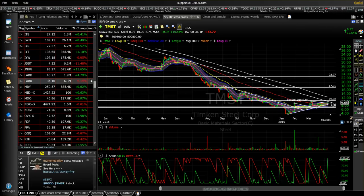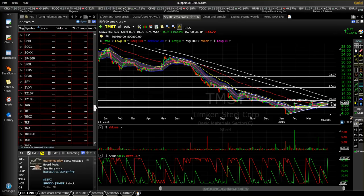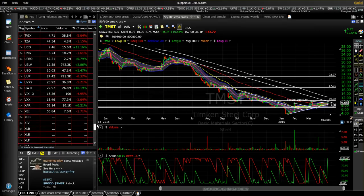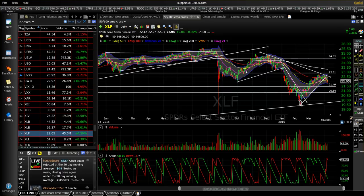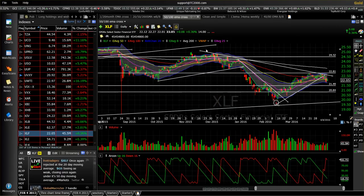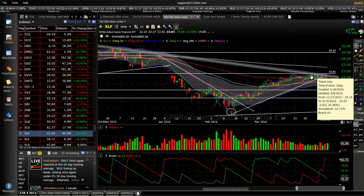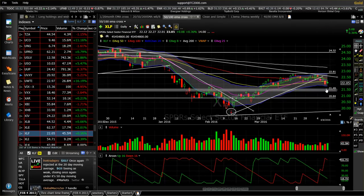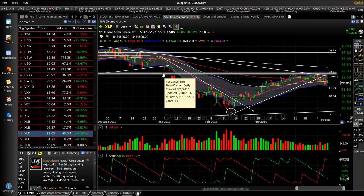And then let's go to the other biggie, right? We've got the financials, which will be reporting next week. So this sector is not looking quite so hot, right? We came up into the resistance of this trend line, and it is acting as resistance. We're getting a little bit of a pullback. We closed below the 50-day moving average.